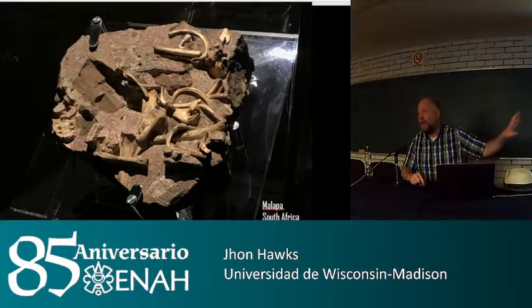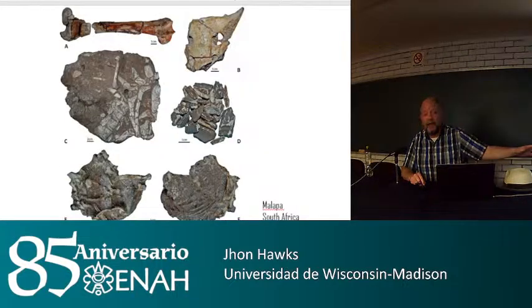And other fauna from Malapa as well. It's a small fossil deposit, but it has other articulated faunal remains. There's an articulated bovid that's there. There's a partially articulated hyena. There's a fox, which is a really cool fossil. One of them is a holotype of a new fox species. And you can see the kind of preservation of these.